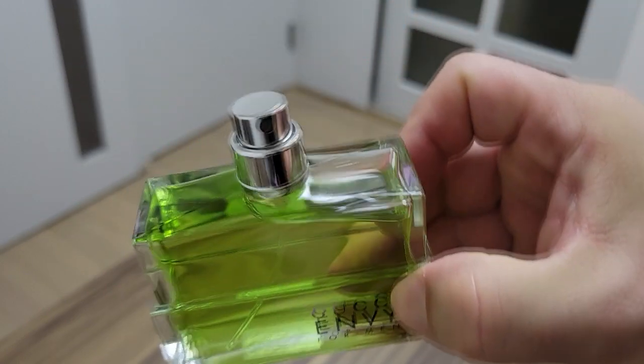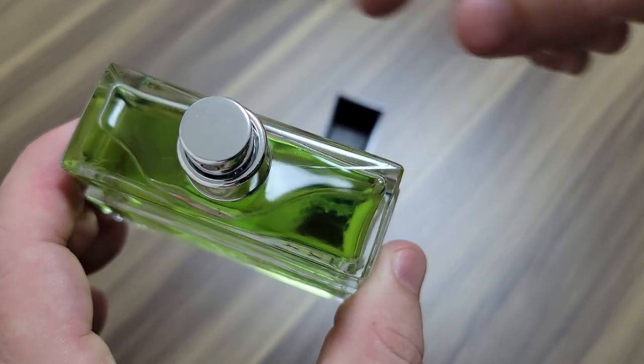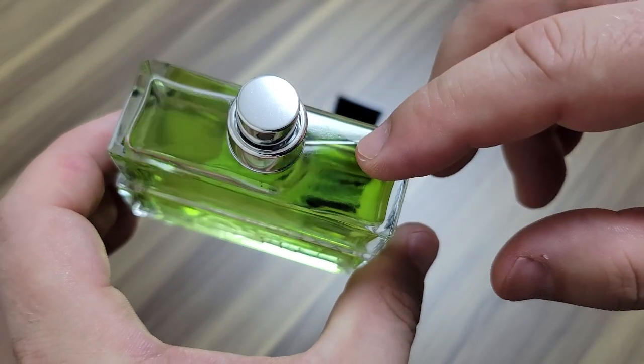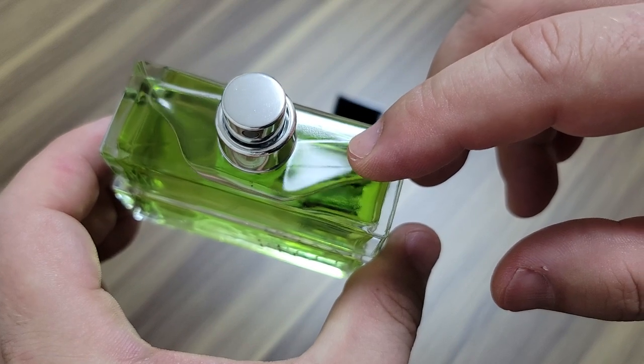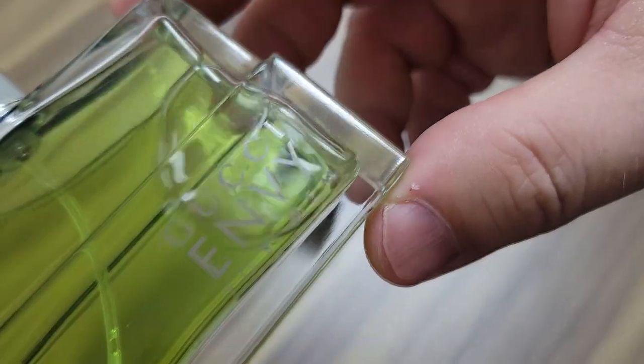How full are we? This is close to full. Usually the bubble is a smaller bubble. Usually when I buy a new one that's almost full, it's like 99, 98% full. I'd say this is like, yeah, this is like 97% full. Really nice. Print is clean. Take a look at that.